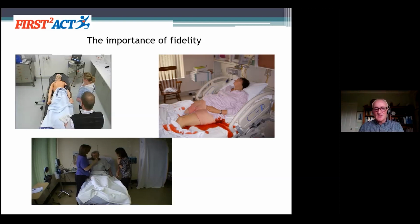The slightly darker picture at the bottom is just an illustration of the use of a patient actor. We like using patient actors. In my field, the downside is you can't simulate a drop in blood pressure because the patient can't drop their blood pressure. So you do have to intervene as a lecturer and say the blood pressure is low. So that's perhaps one of the downsides for that.